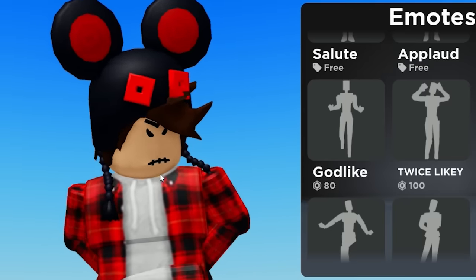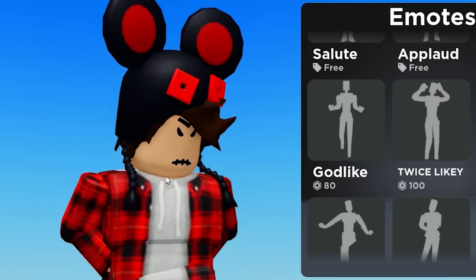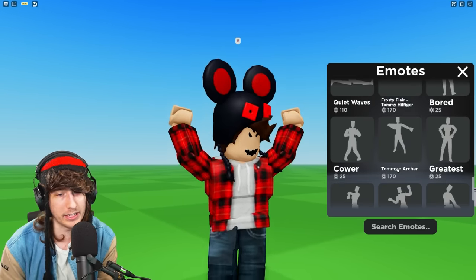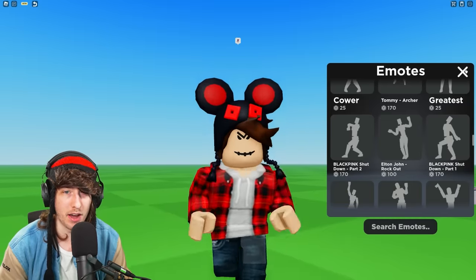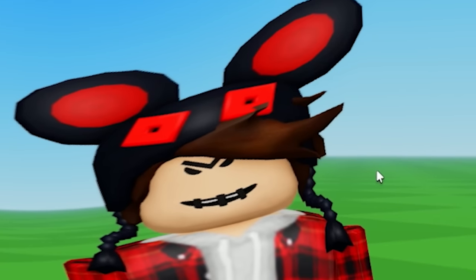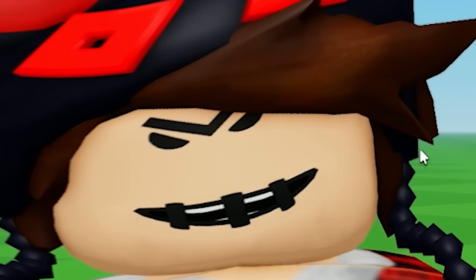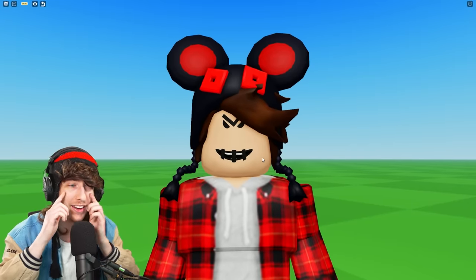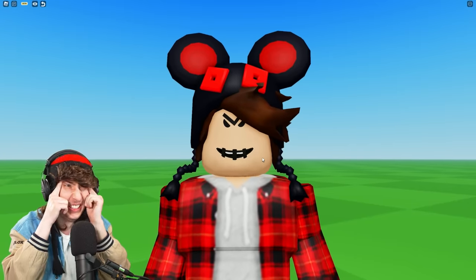Oh my God. That's the Riz emote. What about happy? What does that look like? Oh no, dude. But it gets worse because if I click this microphone button, it should detect my voice and it should move to my lips. Let's see what happens. 3, 2, 1. Hello. Oh my God. Okay. It literally has the stitches over the mouth, dude. And the teeth, dude, the teeth.